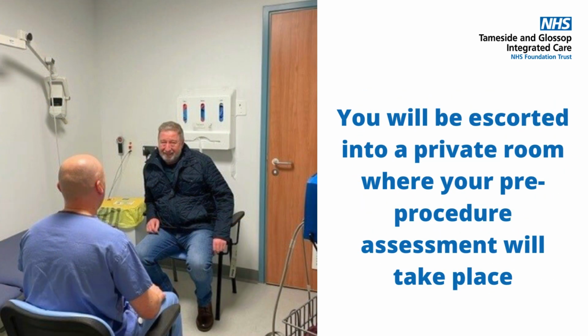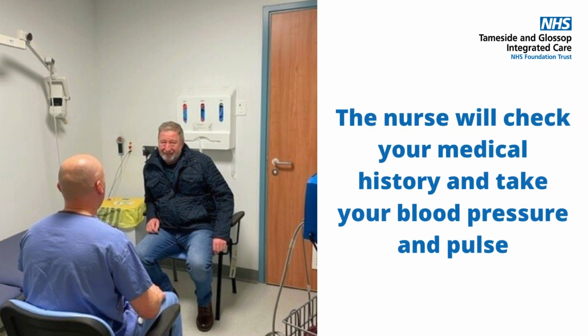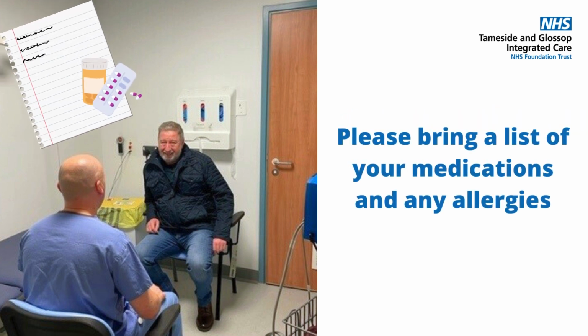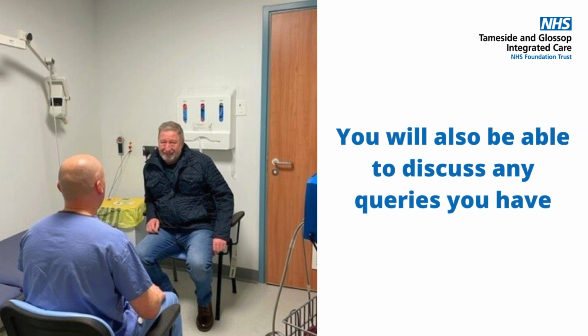You will be escorted into a private room where your pre-procedure assessment will take place. The nurse will check your medical history and take your blood pressure and pulse. Please bring a list of current medications and allergies with you. You will also be able to discuss any queries that you have about the procedure and discuss sedation options.